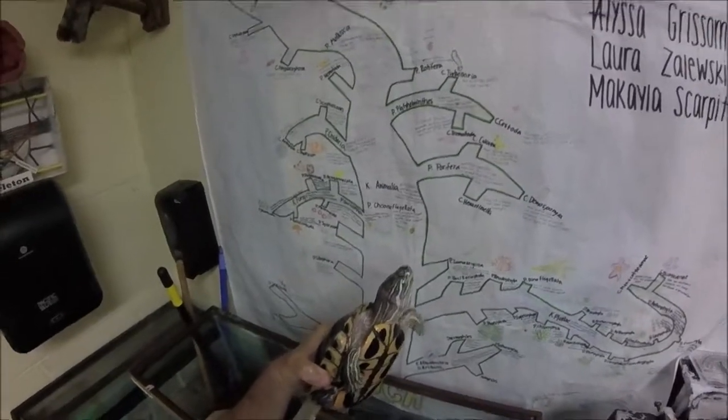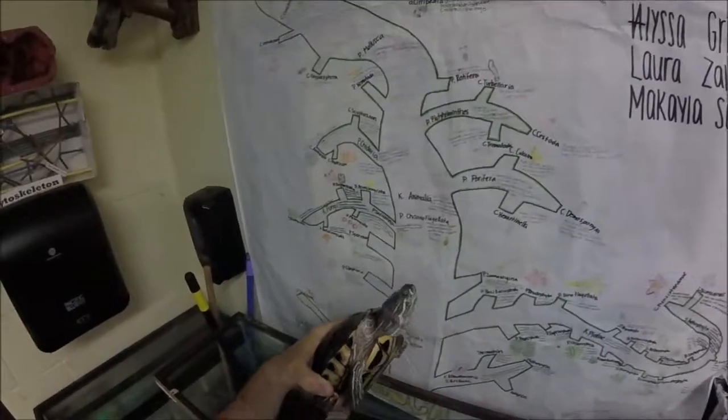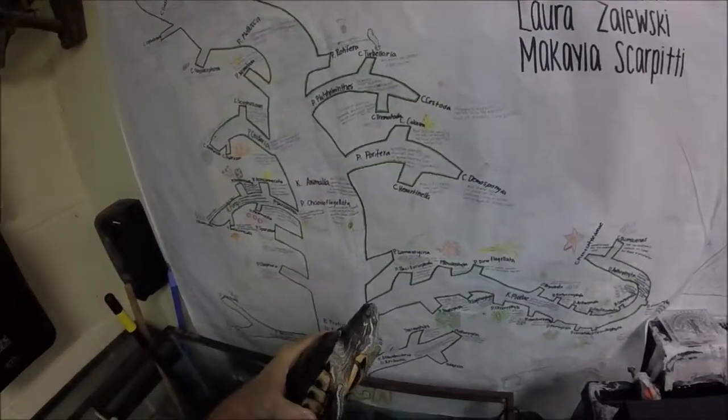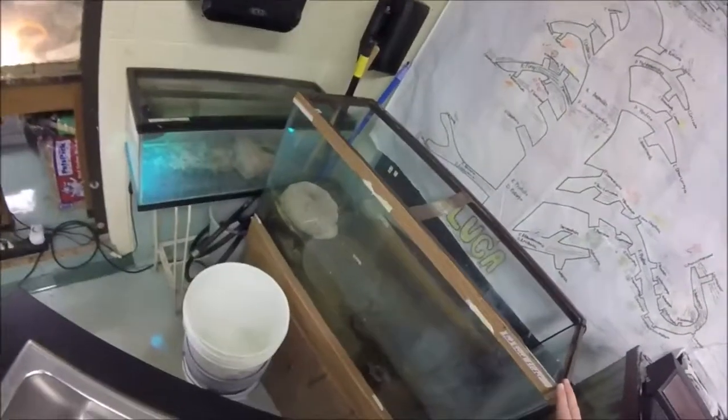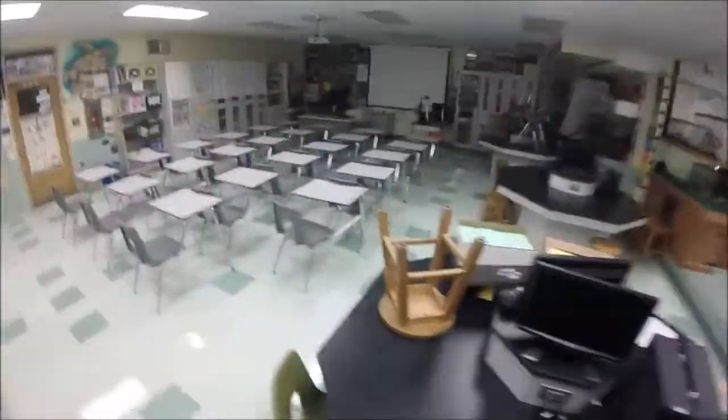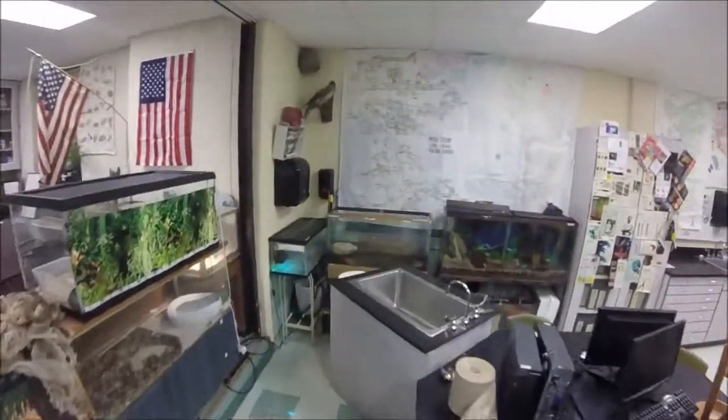Here we have another aquatic turtle, a red-eared slider, much larger than the painted turtle, but the painted turtle should grow to be at least this size. And he's called a red-eared slider because he's got those red stripes on the side of his head. Lives a very similar life to the painted turtle. Eats about the same thing, loves earthworms, will eat goldfish. Also, we give her bilgejack dog food. She'll eat just about anything.